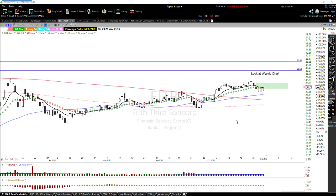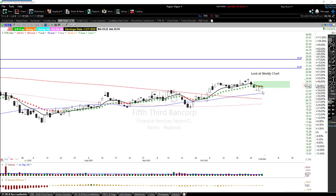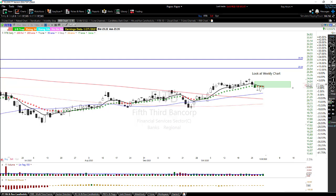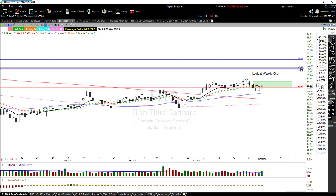Okay, another regional bank here is FITB. Now, FITB has run up through the 50 period, past the 200 period moving average. Looks like we came back and tested a little bit around that 50 period after coming through the 200. Nice little engulf, nice little follow through. Looks to me like it'd be a pretty good buy right in that buy box around that 23.50 area. Let's put our stop in there, pretty much right at the bottom of the buy box. There we are. And I'm looking at 26.60, followed by 28.50 up here.